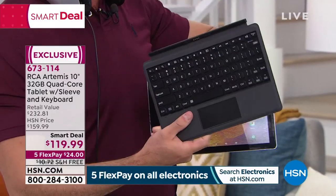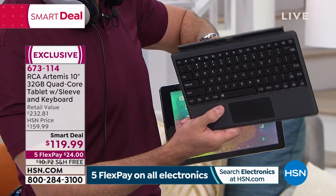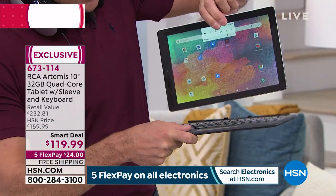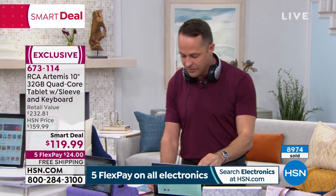And with a Bluetooth keyboard, you have to charge it separately. You don't have to charge this keyboard separately. So that's a really big point, you guys, and you still have about a 6 to 8 hour battery life. But I wanna show you the screen. So come over here and I'll show you a little comparison.